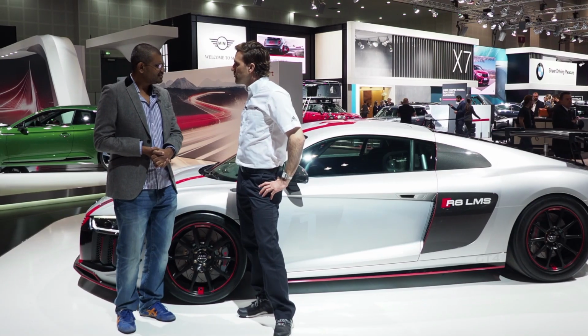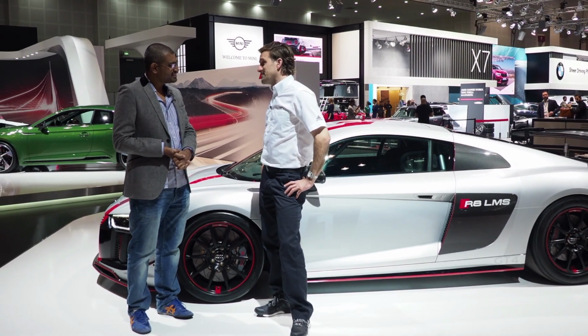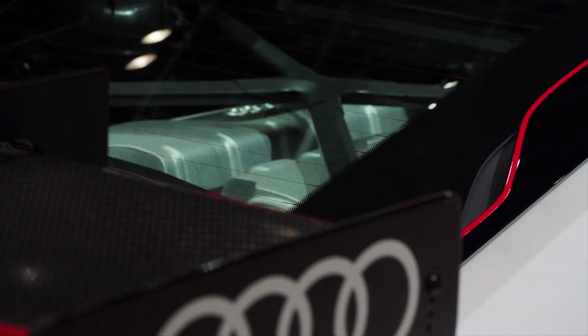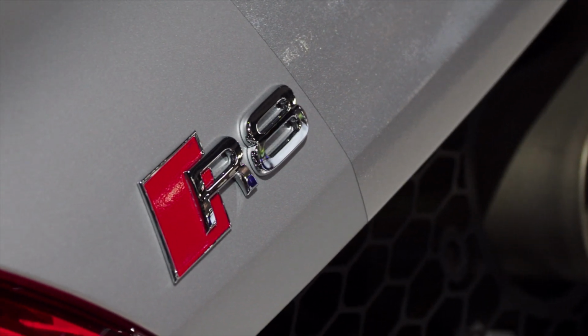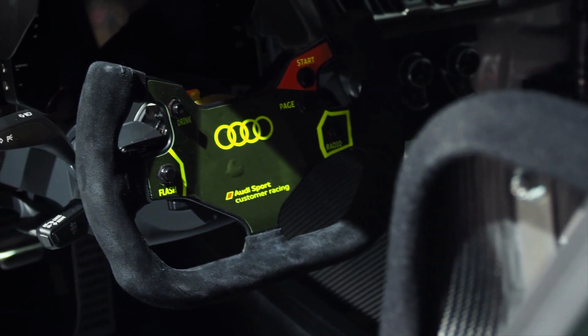How much power does it make? 495 horsepower. Wow, okay. And what's it like to drive? It's great to drive. You know, it's like the R8 road car. It's based on that. It has got 60% of the parts of the road car in it, and if you get in the car, you just feel well and you feel confirmed immediately, and it's just a lot of fun to drive.